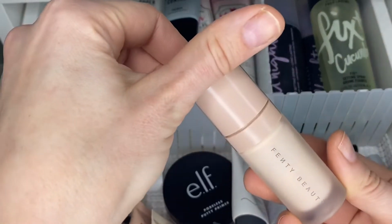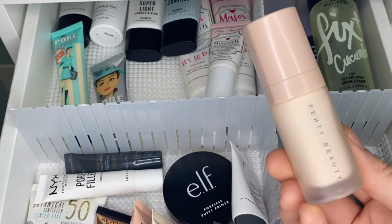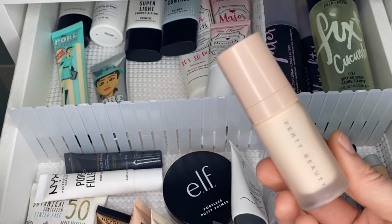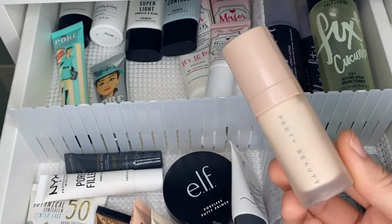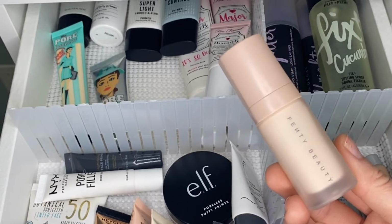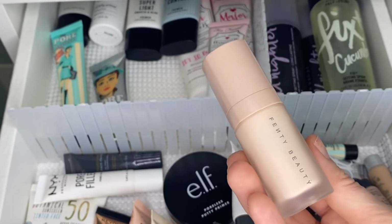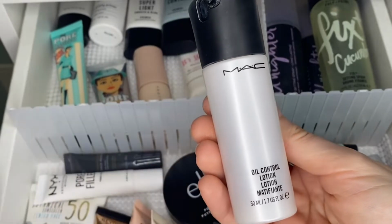So this one is a really good primer. It's more of a whipped putty primer, but it kind of has a similar idea to what the e.l.f. putty primer is. It has the same purpose, to blur out your pores, which it does. I really like how it blends. It doesn't create dry patches. It looks really good under makeup. I'm not sure if I would repurchase this product, but I keep it for now and I will use it until it lasts. This product right here is Oil Control Lotion by MAC.